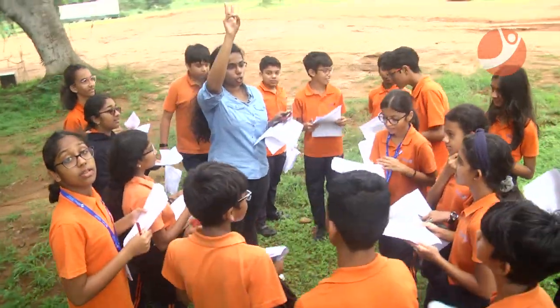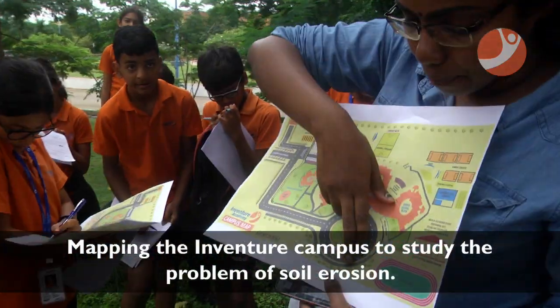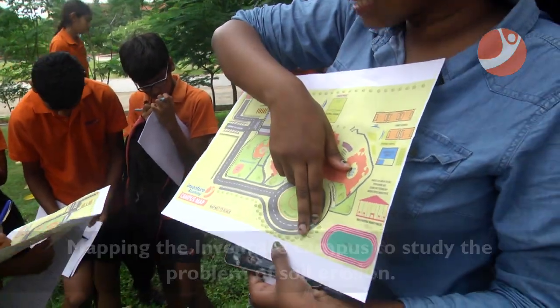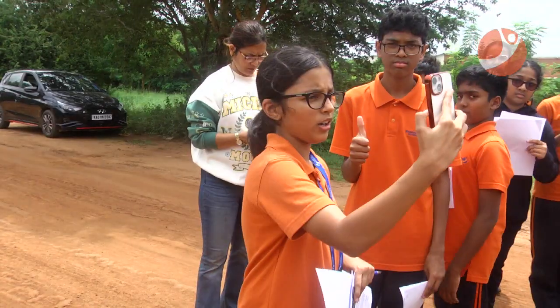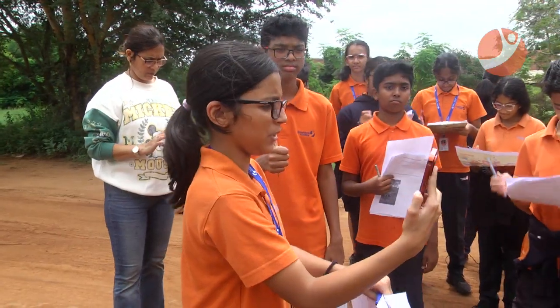3, 2, 1. Inventure map. In this particular Inventure map, this is the place where we are located. Can you please write the altitude there? So the altitude over here, opposite of Inventure, is 916 meters.